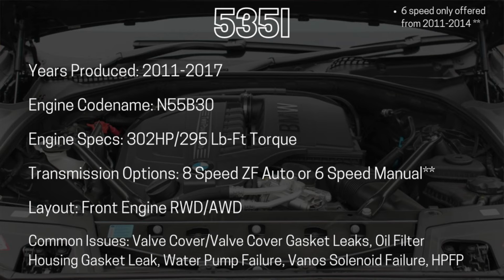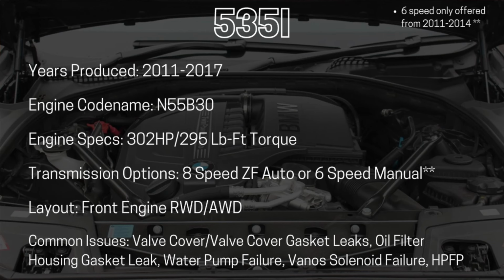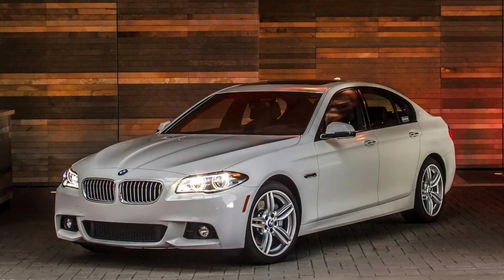And another common issue is the high pressure fuel pumps. These are known to go out pretty frequently on the turbo cars, not just an F10 thing. I've heard of these going out on the 335s, the E90, E92, E93. It's a common thing across quite a few of the BMW platforms, so again, just be on the lookout for that. Next, we have the F10 550i.